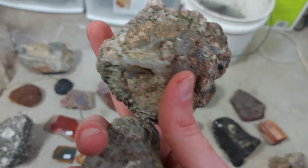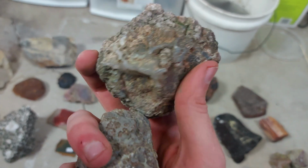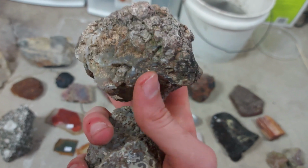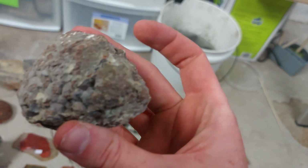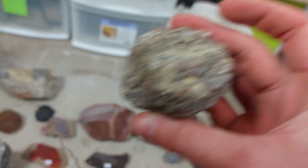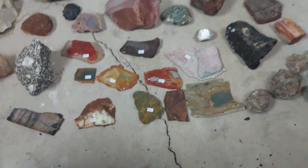This one definitely has something in there, because you can see some of the rhyolite has actually popped off, probably from the freeze and thaw of this being in the rock piles. And there's definitely calcite in there. This guy has some stuff. And I'll get to the slabs right now.